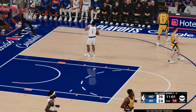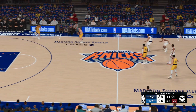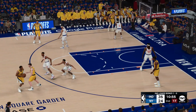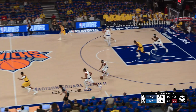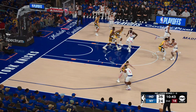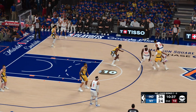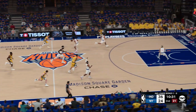And the officials calling for a 3-second violation. And to make that mistake at this time is tough to come back from. Well, not making things easier on themselves right now, that's for sure. McConnell passes to Mathurin from the arc. Robinson pulls it in. Robinson's got 4 rebounds in this game. Pass to Bridges. For the 3. And he's still waiting to make his first shot for the night. Now 0 of 4.